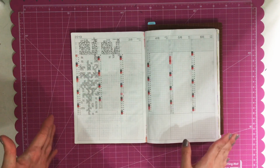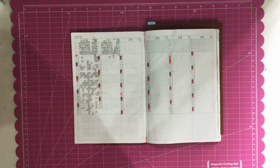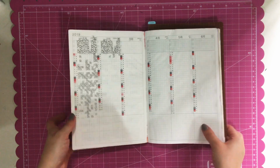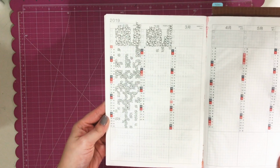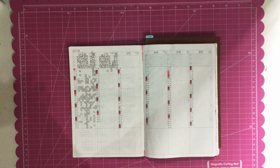For my tracker page, I'm using the same really cool diagonal cubed technique that I used last time. I just think it looks really pretty. It turns out really cute. Things that I always track on a monthly basis: I always track if I hit 10,000 steps, my power hours, my water and calories, my medicine, and my workouts.